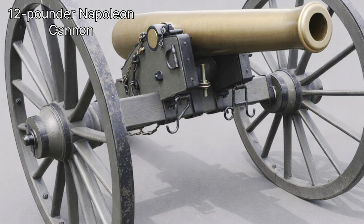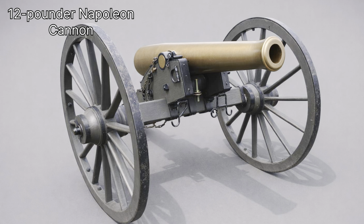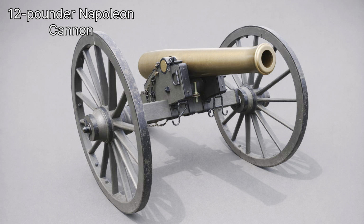One of the most widely used field artillery pieces of the American Civil War, the 12-pounder Napoleon gun was frequently employed by both the Union and Confederate armies. This cannon was named after the French Emperor Napoleon III and stood out for its reliability on the battlefield. Its bronze construction made it both durable and capable of firing a variety of ammunition types. It could fire solid shot, shell, and canister rounds, allowing it to adapt to different combat situations.